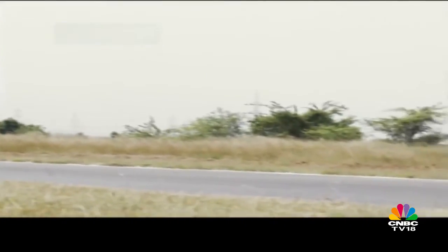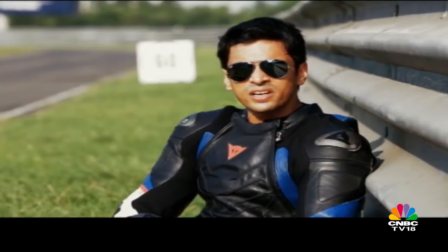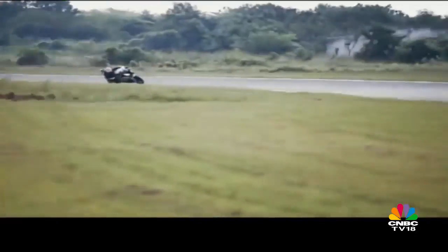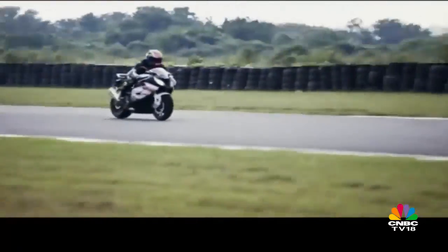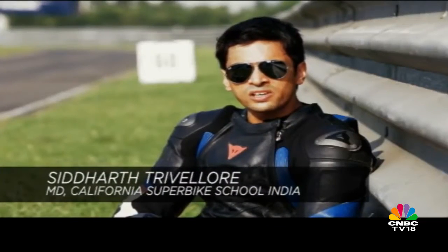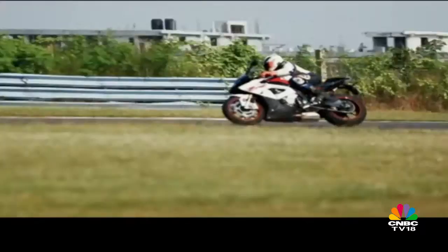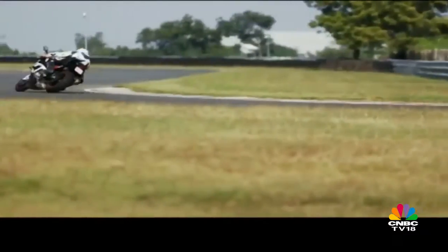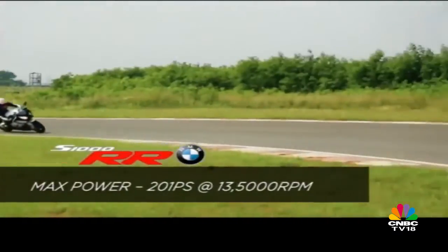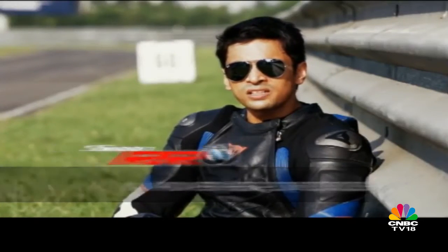So first impressions on the BMW S1000 RR, the bike as such is a very, very thrilling motorcycle to ride. I would definitely caution beginners when they first jump on this motorcycle, because I think it's really geared towards a more professional rider. It's not very friendly. The power delivery is very, very aggressive. When you go into the corners, the back tends to come out. When you come out of the corners, the front wheel tends to lift. So you tend to have to work very hard on this motorcycle.